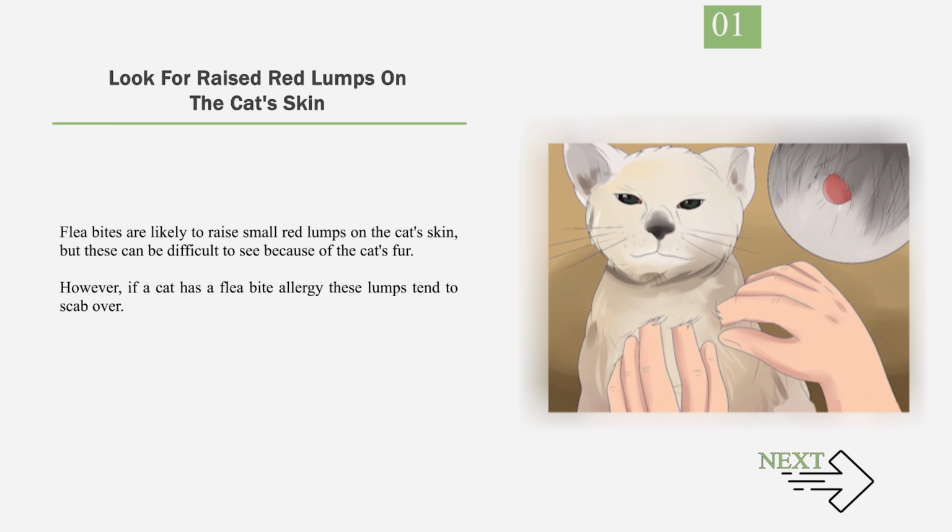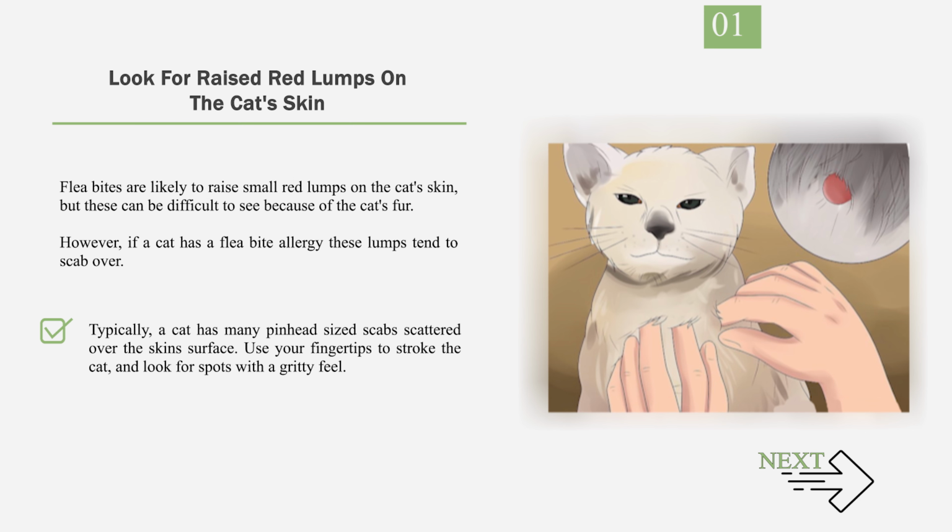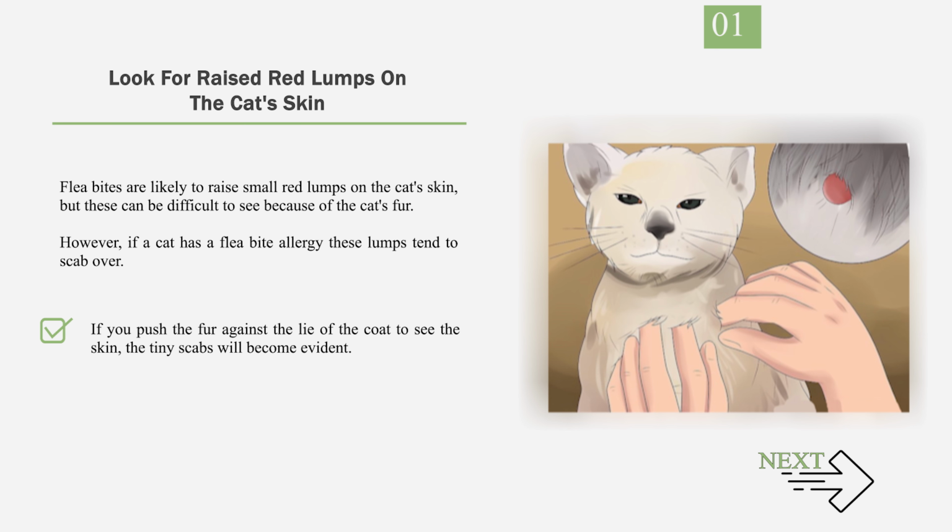However, if a cat has a flea bite allergy, these lumps tend to scab over. Typically, a cat has many pinhead-sized scabs scattered over the skin surface. Use your fingertips to stroke the cat, and look for spots with a gritty feel. If you push the fur against the lie of the coat to see the skin, the tiny scabs will become evident.